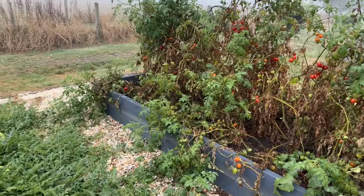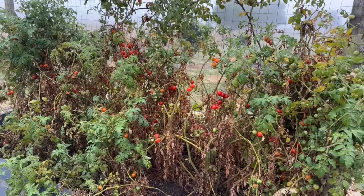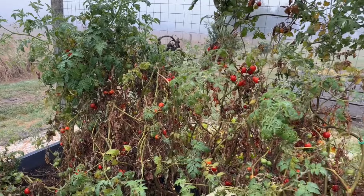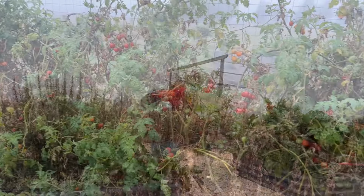So while it's still a little bit cool and foggy, I think it's supposed to heat up to 27 today, we're gonna pick everything so we can start clearing out and adding in new things. So we have to tackle this mess and clean it all up, ready for some snow peas, but there's still quite a few good tomatoes on there, so we're gonna pick them all.